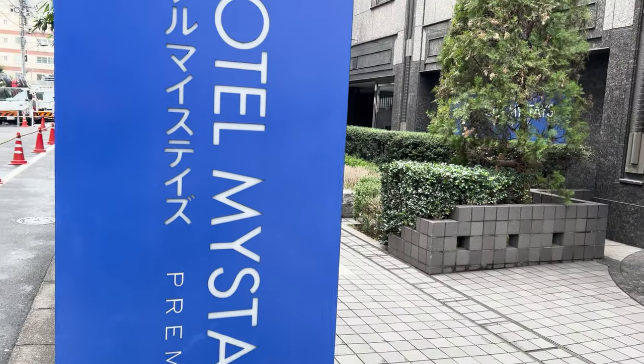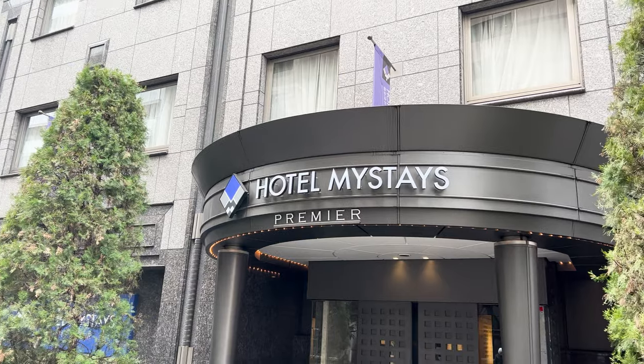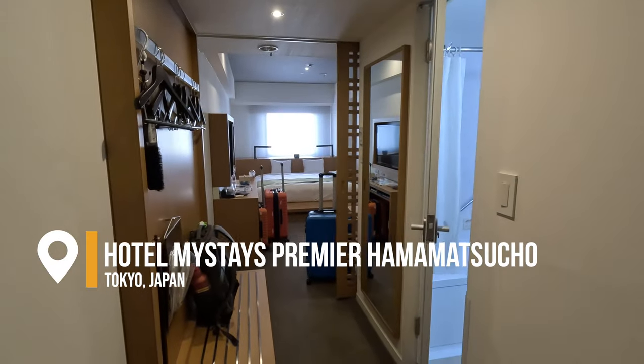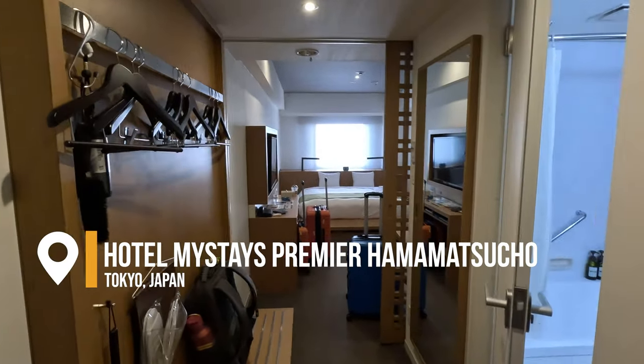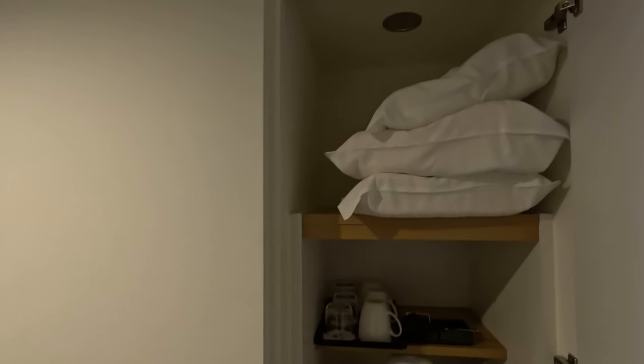Our first hotel in Japan was Hotel Mystays Premier Hamamatsucho in Tokyo. Mystays is a chain of hotels you'll find throughout Japan. They have a few different brands, with the Premier being a slightly more upscale hotel compared to the standard brand.